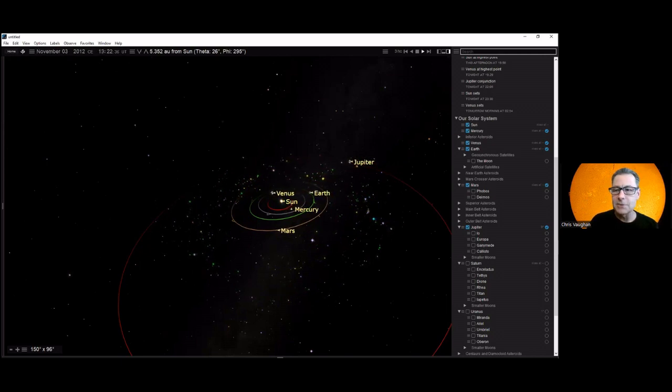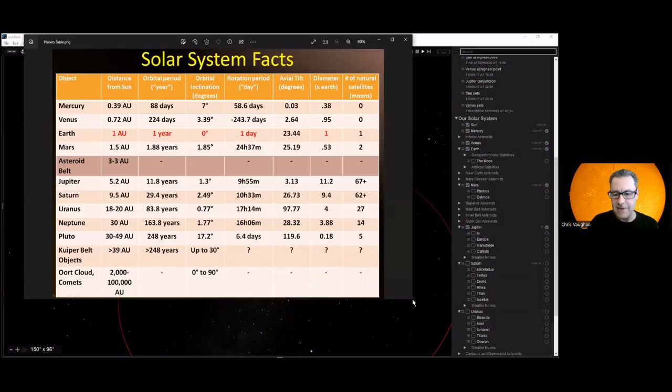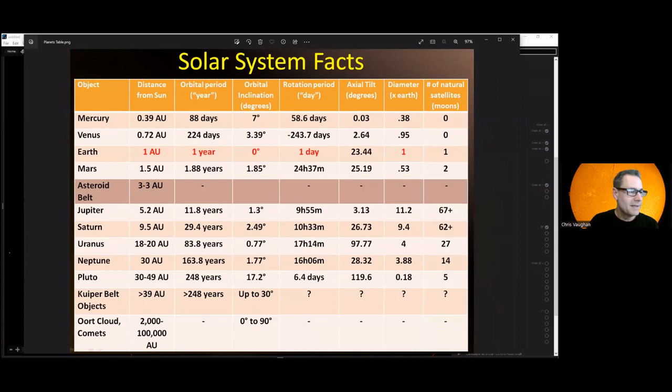All right, so let's put this away for a second, and I'm going to show you a little bit about the planet itself. I'll actually bring this up and just have this ready to go. Here we go. Let's let everybody sort of stare at these planet facts while I tell you a little bit more about Mercury and Venus in history.